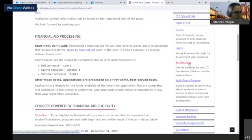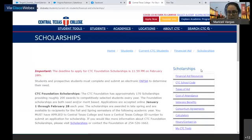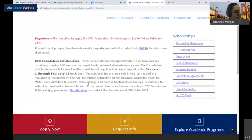Right now is the time to request your scholarships for the fall 2021 semester. If you click on that right there, it gives you some of the information about it. The deadline to apply for those is February 28th, and you can be a student at any location. It doesn't matter to apply.